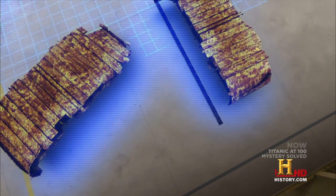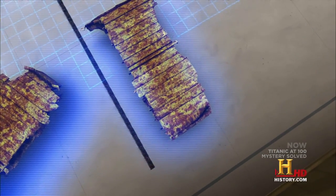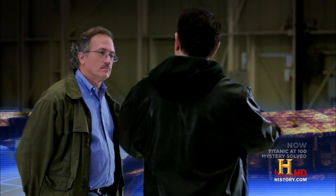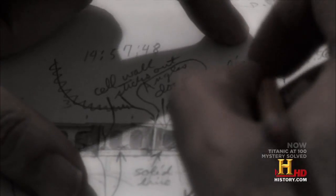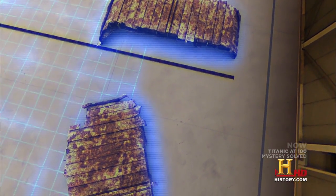To identify where on the ship they came from, the team turned to Ken Marshall. I was tasked to do diagrams of what these two pieces looked like. Each individual piece I drew and carefully figured out inch by inch the plates and what these edges looked like. I remember the moment when I tried to see, are these things going to connect?